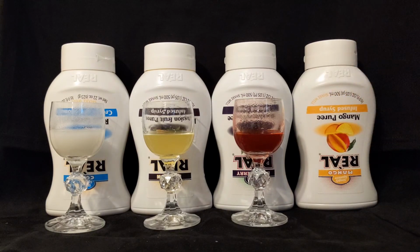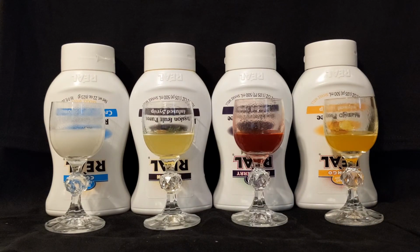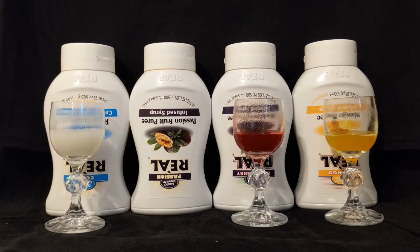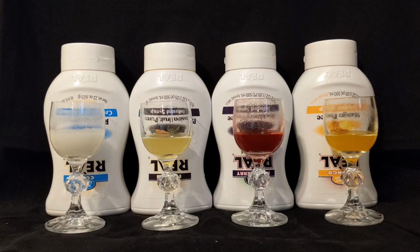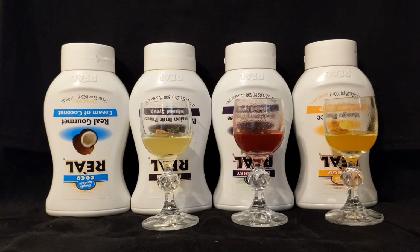You take the mango, take a sip, it tastes just like mango. Like that really shines through. But the passion fruit, it's more of a muted kind of flavor. And I'm wondering if it's that way because passion fruit can be a very strong flavor. So I'm thinking that. Last but not least, again, this cream of coconut.